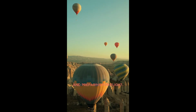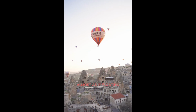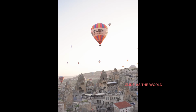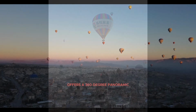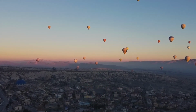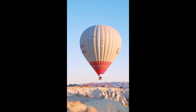Upon takeoff, the sensation is pure weightlessness, almost as if floating in a dream. There's no turbulence, just a smooth, silent glide as the world unfolds below you. The basket, which seats 12 to 24 people, offers a 360-degree panoramic view, revealing Cappadocia in all its splendor, with hundreds of balloons coloring the sky, creating a scene that seems straight out of a movie.